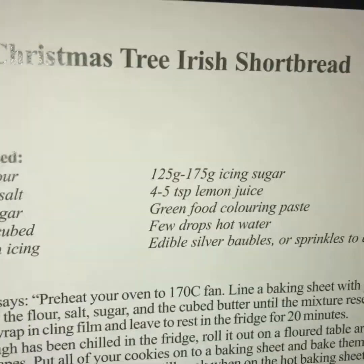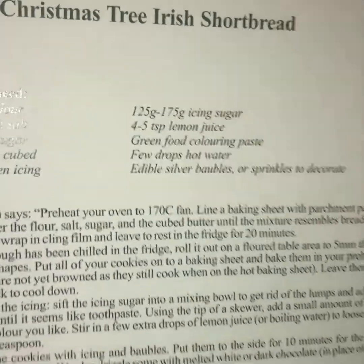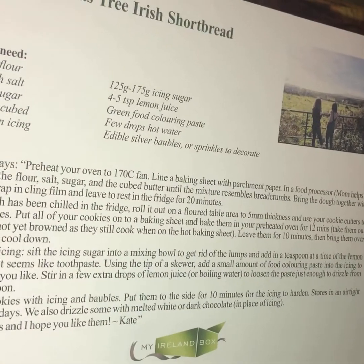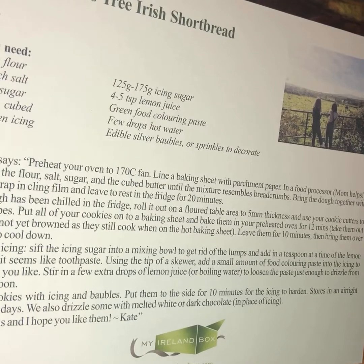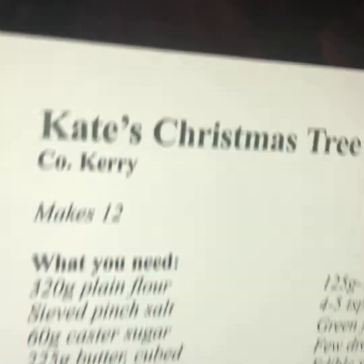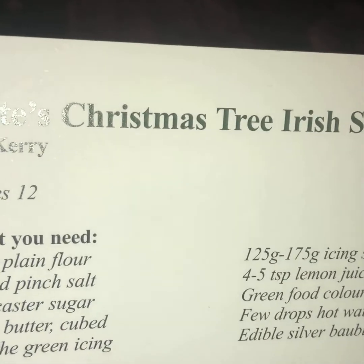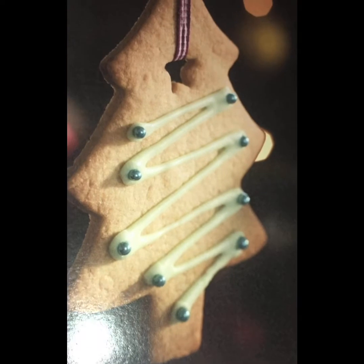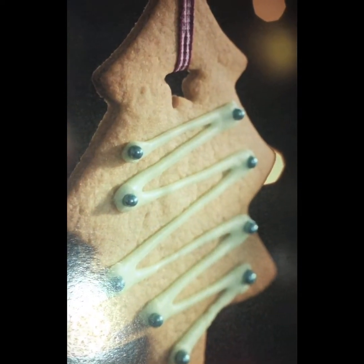All right, so the next one is Kate's Christmas Tree Shortbread. So you need flour, salt, sugar, cubed butter, and some green icing. Oh, for the green icing, sorry. For the icing, you want lemon juice and sugar, green food coloring, a few drops of hot water, and some edible silver baubles, whatever those are, or sprinkles to decorate. And then she tells you how you do it. And she's from County Kerry as well. So isn't that a delicious looking little Christmas tree ornament?